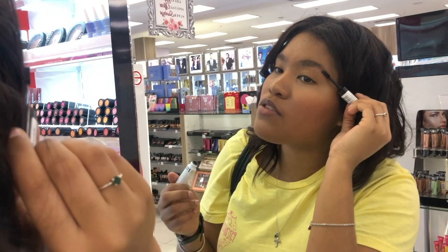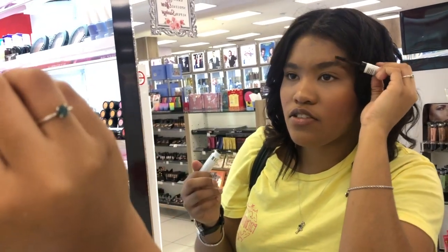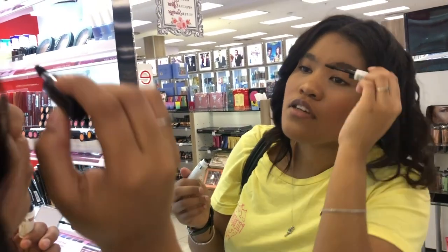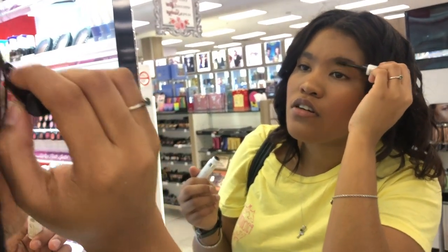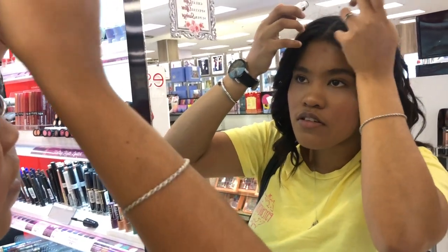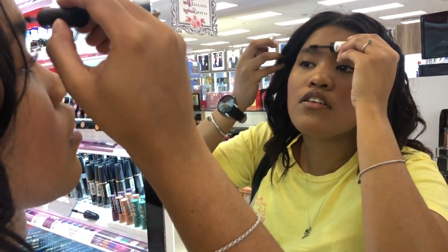Wow, I thought my brows were still fine. Look, it turns out I need to still do them. I did them this morning. Excuse my wild brows. You guys will see that my brows are not that hard to do. Mine are like big babushkas. I have these sad little ones.